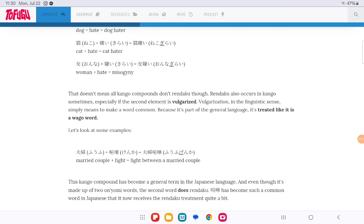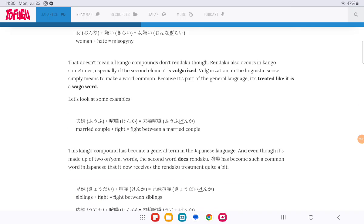An example, I think the numbers would also be an example of vulgarization. For example, when you say 300, it becomes sanbyaku. It doesn't just stay sanhyaku. So either the word for 3, the word for 100, or both have been vulgarized. Another example is sanzen, which means 3,000. It does undergo this sequential voicing and doesn't just stay as sansen. The other numbers do just take hyaku and sen, though some of them assimilate.